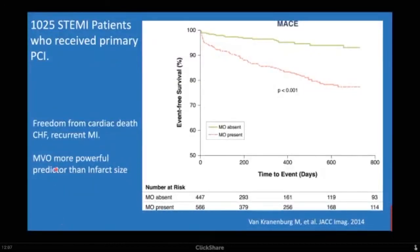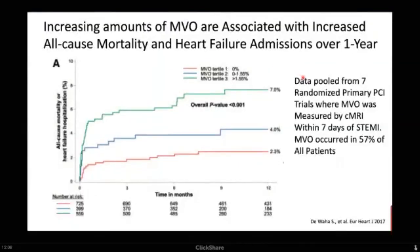So this just shows the powerful predictive ability of microvascular obstruction. This is 1,000 STEMI patients who underwent primary PCI. This shows event-free survival, event-free from cardiac death, heart failure, and recurrent MI. And you can see the difference: those patients that did not have MVO compared to those patients with MVO have a marked difference in event-free survival between the two groups. Again, harking back to what I talked about at the beginning, of how different these patients are and how they should be accounted for when you're doing your studies.